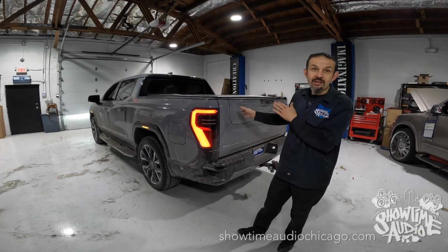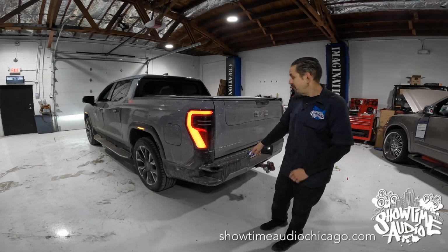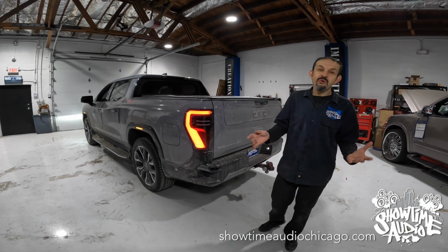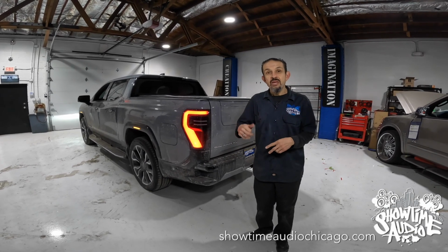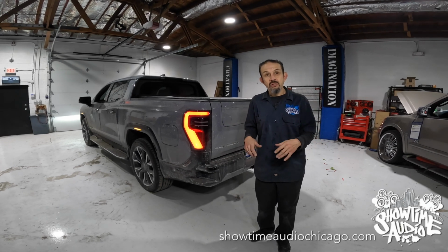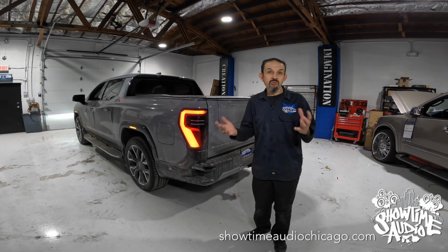So we have Joel's brand new 2025 GMC Sierra EV. Again, we always get the question, can you do a big stereo on an EV? So this has a ton of power. It has 2 amplifiers, an 8-channel DSP, and a 1,000-watt monoblock. And tons of audio. So we're gonna walk you through it and show you how everything went.